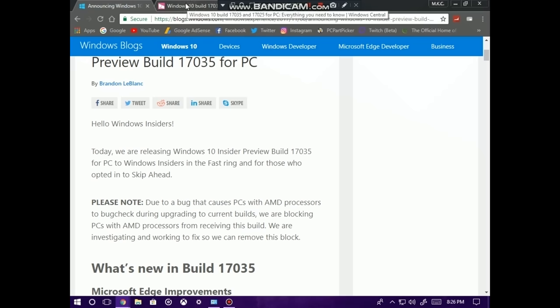So basically, any computer with an AMD processor or AMD APU cannot receive this update due to the fact that the computer keeps bug checking. I don't know exactly what it keeps doing, but basically you're going to a blue screen every time you are on the update or something. That's what I'm basically thinking that they're saying.